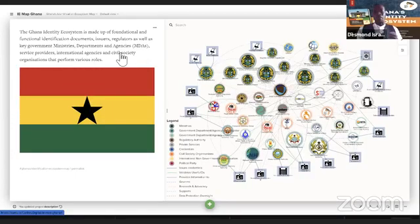It varies from country to country. The Kenyans did not put a flag there. I think we love the Ghana flag so much, so we couldn't do without it. And then a little brief about what is in there. So you can collapse the map, and then you have a full view of it this way. There's a nice little legend here which does all the magic.